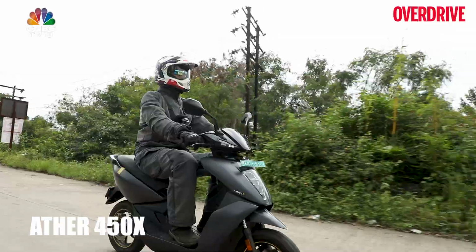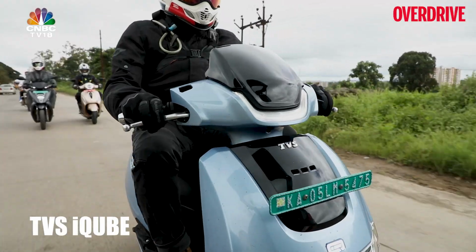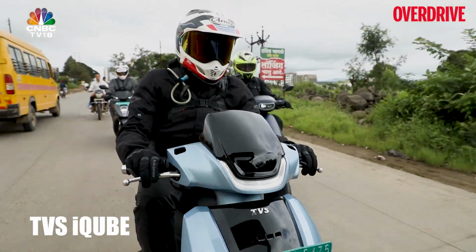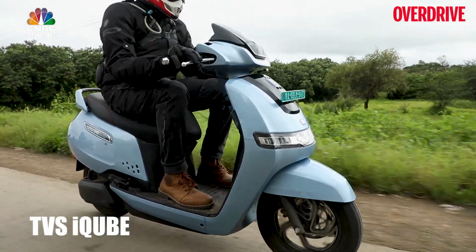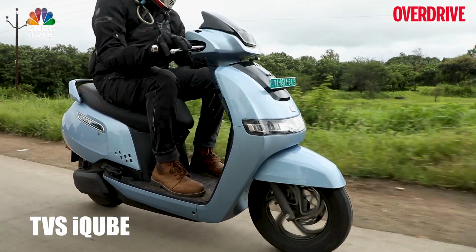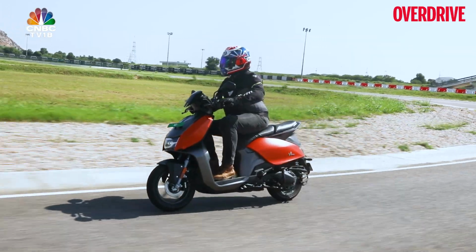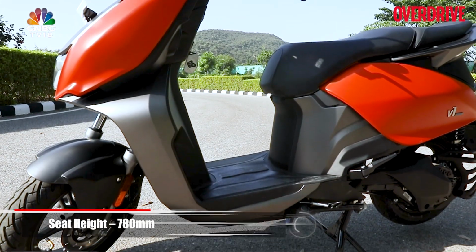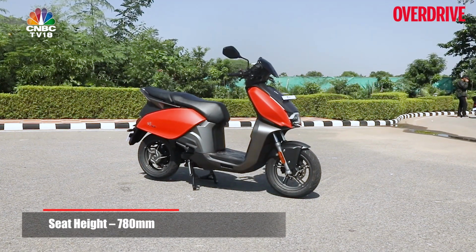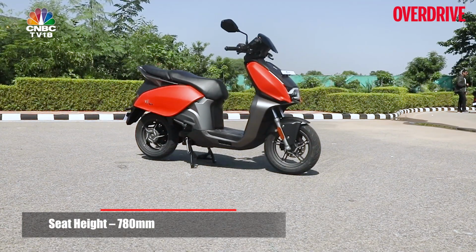Those looking for lighter alternatives will continue to find the Ather 450X or the TVS iQube to be the more convenient options. The iQube is also lighter on the pocket, and its low seating and slim dimensions feel friendlier than the Vida V1, which feels like a large scooter from the saddle. The 780mm seat height is almost as tall as the Ather or the Ola and can be a bit of a perch for shorter riders.